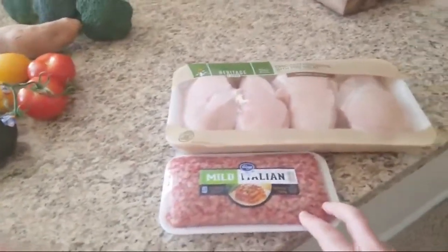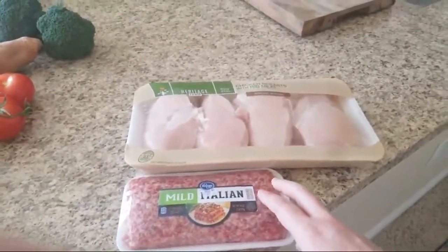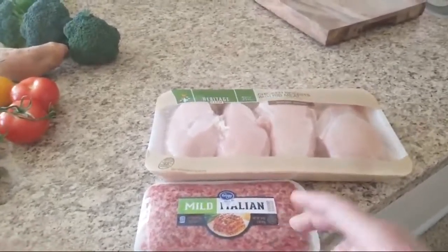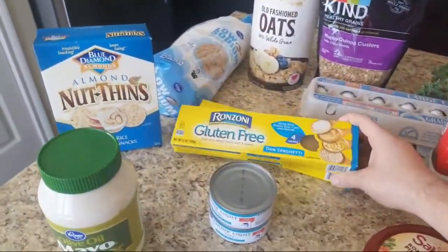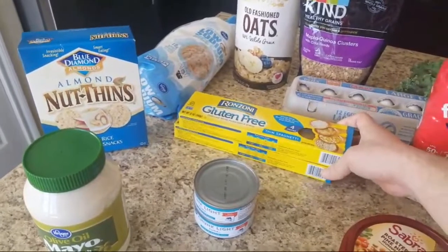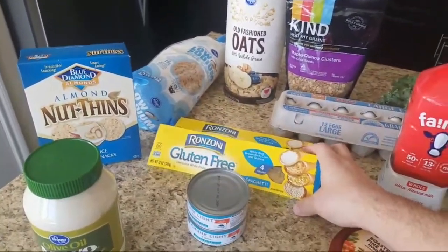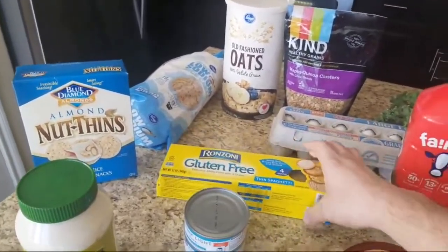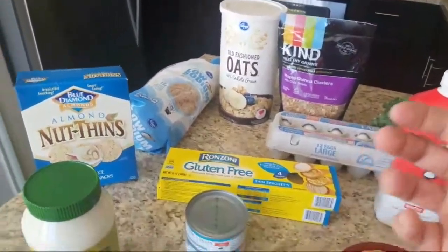The Italian sausage this week, we're gonna do some steamed broccoli with some gluten-free noodles and mix in some Italian sausage. Also, this can be used for quite a few other things. And these are the gluten-free pastas that we got this week. A lot of times we get the rotini, and that works really well, but we went to dinner at a friend's house, and they were using this kind of gluten-free pasta, and the rotini can sometimes fall apart. It's a little fragile.